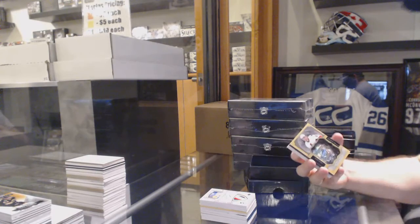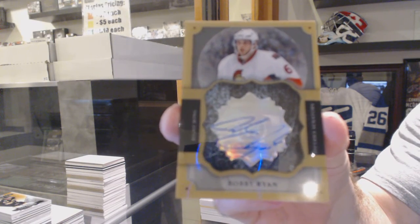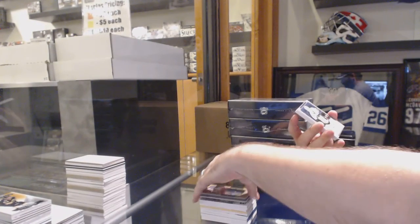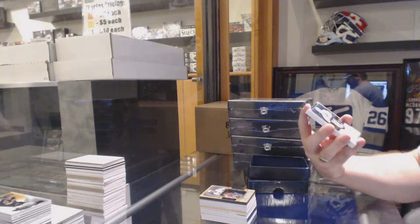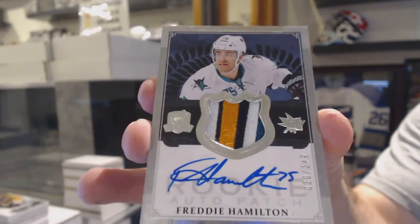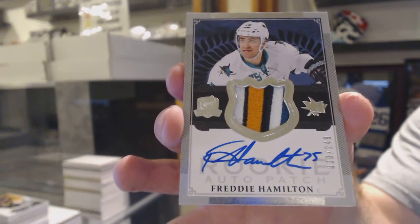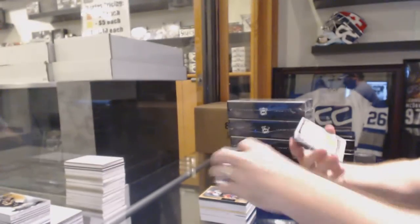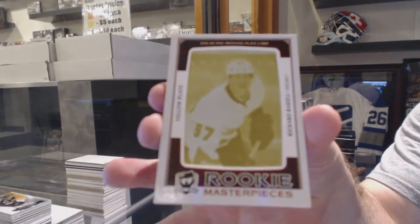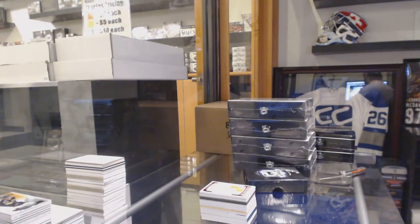For the Ottawa Senators, brilliance autograph, Bobby Ryan. Bobby Ryan. We've got for the San Jose Sharks, lots of filthy patch, number 249, Freddie Hamilton. San Jose Sharks. And we've got for the Anaheim Ducks, rookie masterpieces, printing plate, Ryan Getzlaf. Yeah, I would think that's the case. I'd be shocked if it's not.